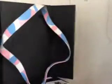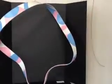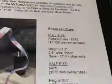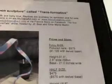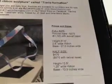This is Francisco's sculpture. She had someone help her create this steel exhibit. She told the guy how she wanted it bent, and the guy bent it in the shape she wanted. These are the trans colors: baby blue, baby pink, and white. The trans colors are the rainbow, so she designed it like that. You could buy this piece. These are the prices here. Full size, $975. $1,125 with swivel base. You could have a half size, $475, $575 with swivel base, and the different heights.